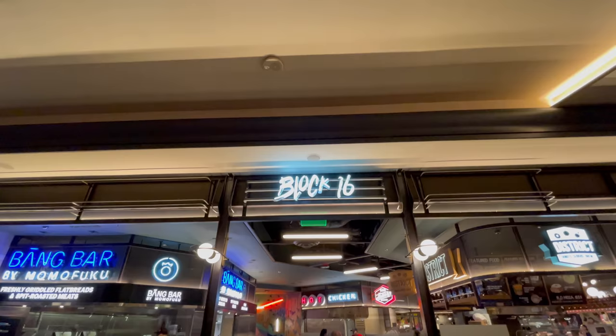Ghost Donkey was as I was told. I was gonna say as advertised, but it's not advertised. It's as I was told. It is a speakeasy that is buried behind Block 16. Block 16 is the high-end food court on the second level right next to Marquee Dayclub and Marquee the Nightclub. You would never find it unless you're looking for it.